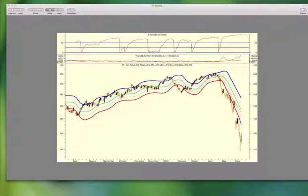The ongoing story of British Petroleum, BP. Let's have a look at that chart now. What I've done this week is use a modified band system here. With this system, we've got a breakdown in April at about £6, and really there's been no recovery until it goes above the turquoise band on the system.